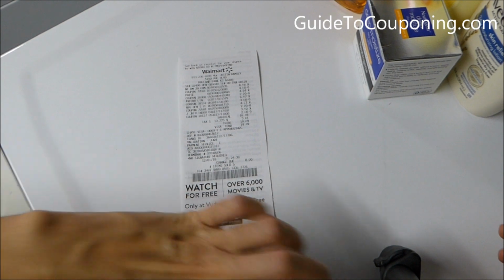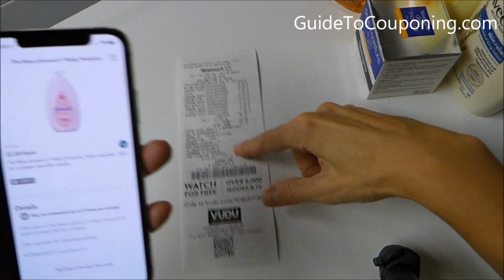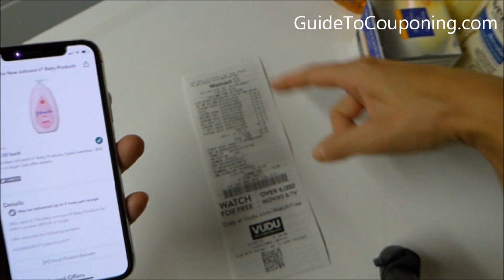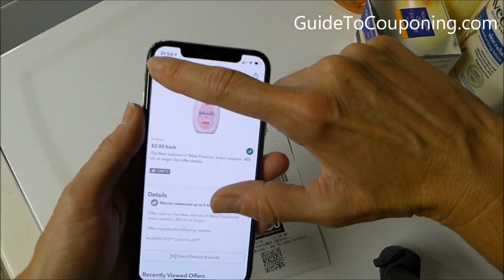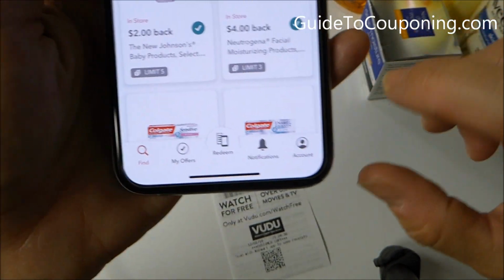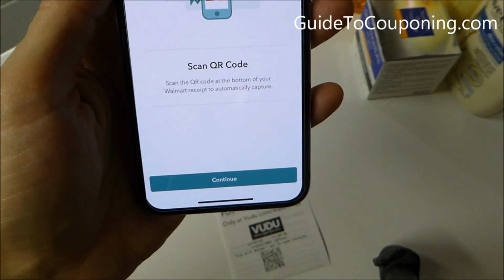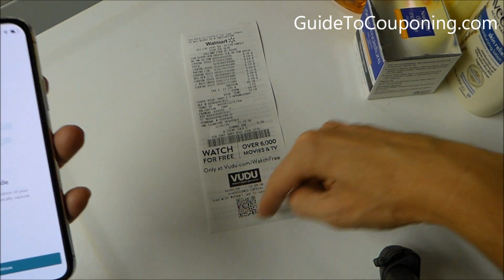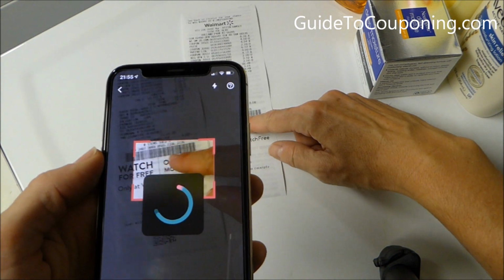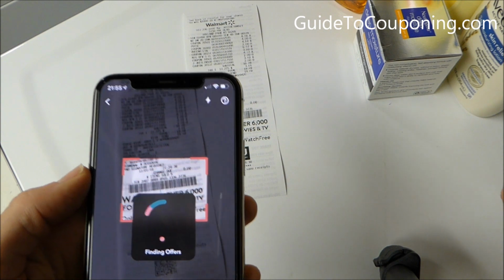So the very cool thing about Ibotta and Walmart is that the receipt is super easy. You don't even have to take a picture of it. If this was a CVS receipt, I'd have to take a picture of the entire receipt and then wait a long time to hear back whether or not I got the rebates. But with Walmart, all you do is you hit redeem, and then you scan the QR code, which is this little mess down there, if you will. So we hit continue, and it already picked it up. I didn't even get it over the darn thing before it picked it up.